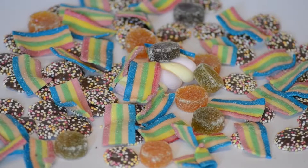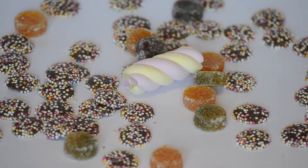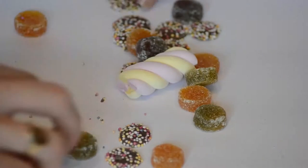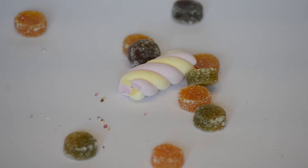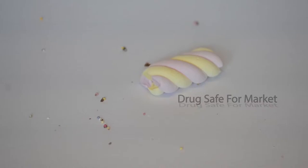Say these sweets are all types of potential drug. From this initial 10,000, only 40 will pass the initial research stage. Of these 40, only 10 will pass preclinical screening, and only 2 or 3 will pass all 3 phases of clinical trial. Out of those left, only 1 drug will make it to the market.